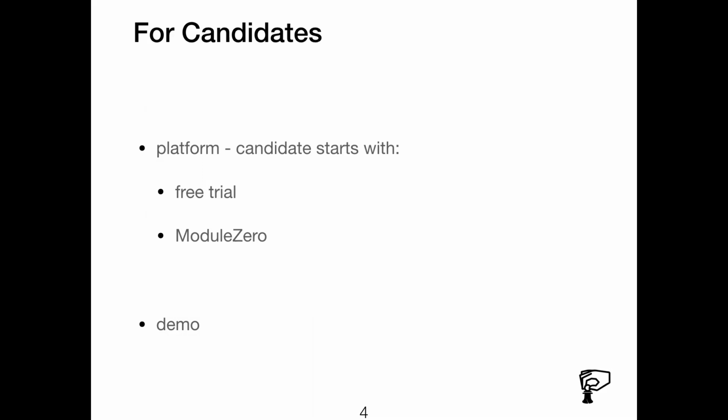The other option that any candidate can take is to just right off the bat start with Module 0. So I'm going to go and, let's see.